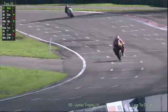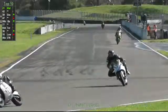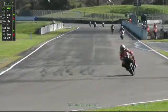Change of position, no, not at the front, but a fastest lap for Reece Lindsay. He's down into the 126.571, 0.2 of a second behind him on a 126.771 is Tarbin Walker.